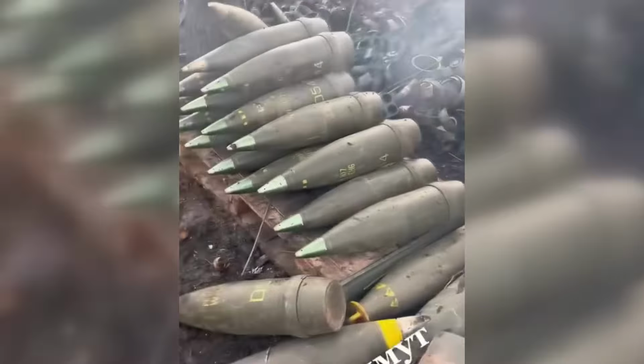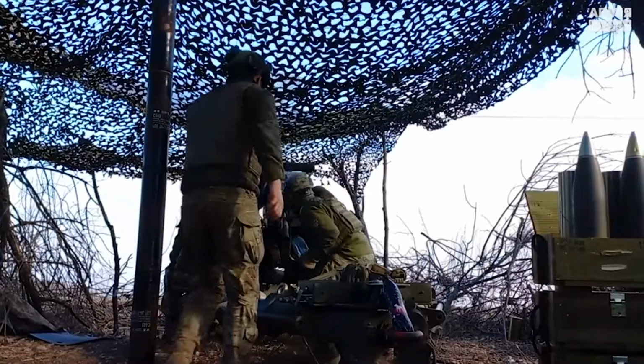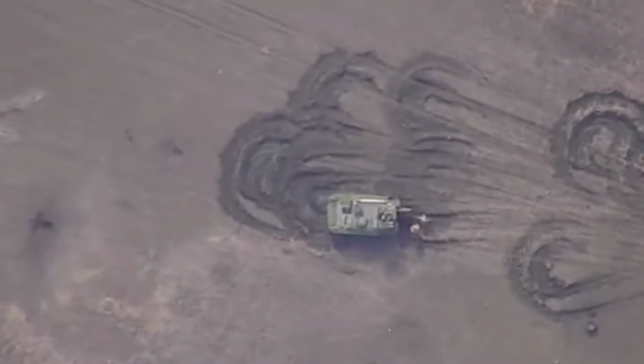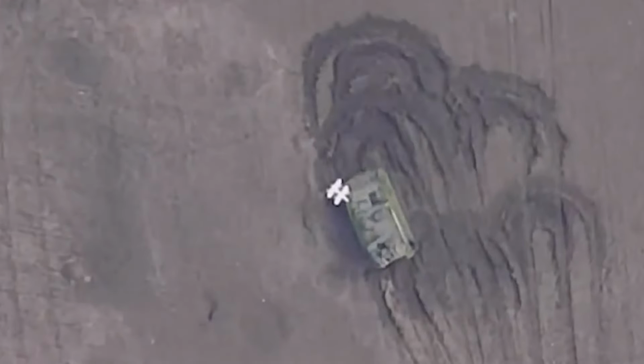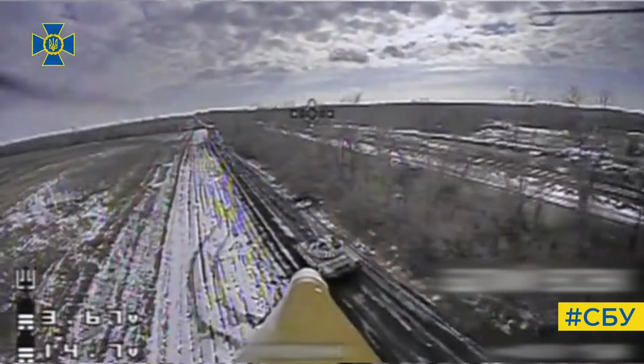Exploding, they can do more damage than a Russian drone. In order to protect the howitzers, the Ukrainians cover them with such nets. The Russians also use the Lancet drones to destroy other important Ukrainian weapons, such as the Stormer HVM air defense system. But Ukrainians also have kamikaze drones.